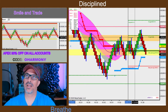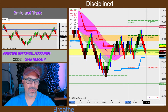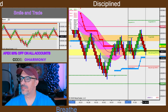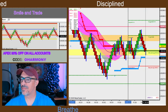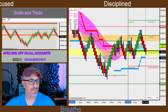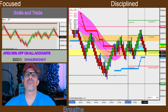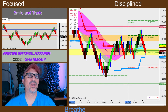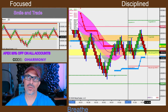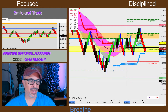Market is rejecting harmony zone number 2, pulling back into... Ultimately, if we hit 310, that'll set the stage for the market to be in sync on the short side, and our target of 261 will be live.